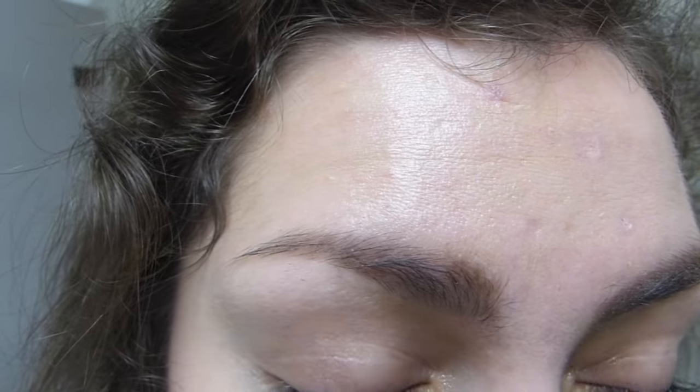I am so, so happy to report that I love this concealer. I will definitely be keeping this. My forehead still looks flawless. I'm shocked. And underneath my eyes, there's hardly any creasing. I just think this looks so good. Even where my glasses were touching my face, the concealer is still there. I am so pleased. I am so impressed.